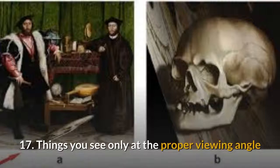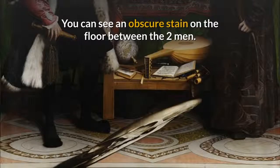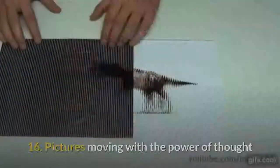Number 17. Things you see only appear at the proper viewing angle. The Ambassadors is a painting by Hans Holbein the Younger. You can see an obscure stain on the floor between the two men. If you take a close look from the right, you'll see a tridimensional skull.